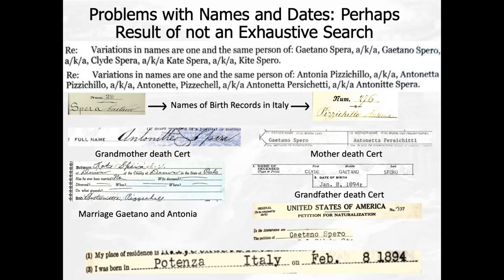So that's it. Oh, and the other thing was that on my grandfather's naturalization certificate, he put, or somebody put, that he was born February 8th, 1894, not January 8th, 1894. This is the true birth date. So that created a question in the person's mind. So all of these may have been a result of a non-exhaustive search to find it out, but so be it. These were original records that had discrepancies in them.